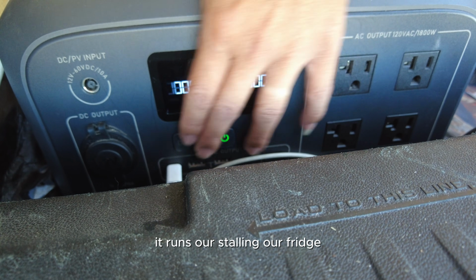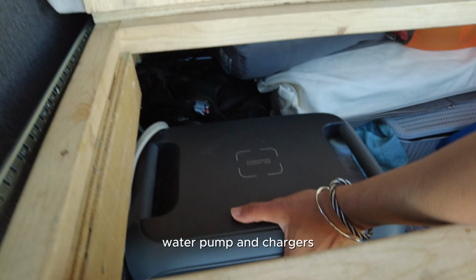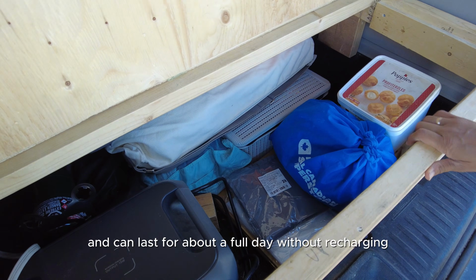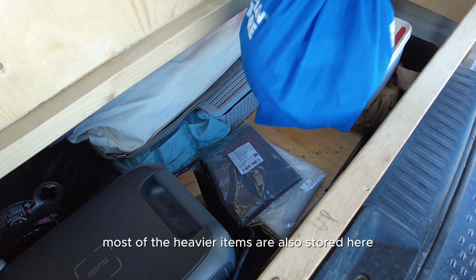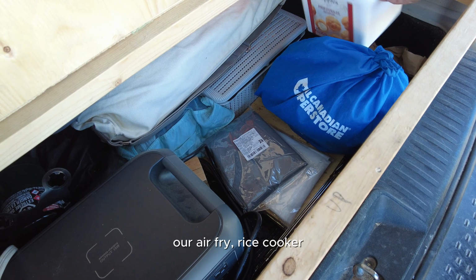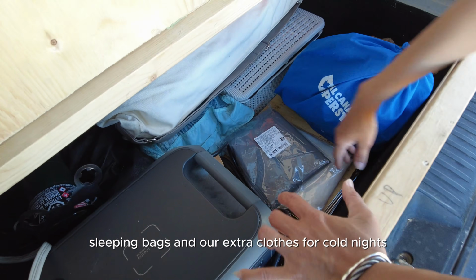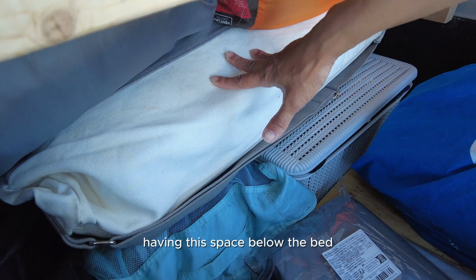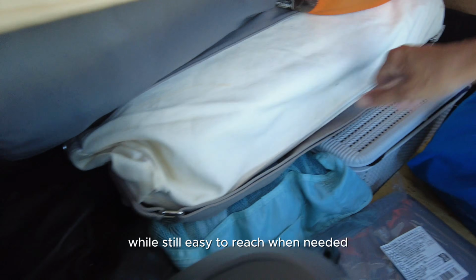It runs our Starlink, our fridge, our lights, fans, water pump, and chargers, and can last for about a full day without recharging. Most of the heavier items are also stored here. Things like our stove, our air fryer, rice cooker, yoga mats, sleeping bags, and our extra clothes for cold nights. Having this space below the bed keeps everything secured and out of the way while still easy to reach when needed.